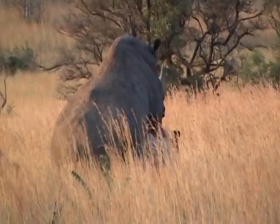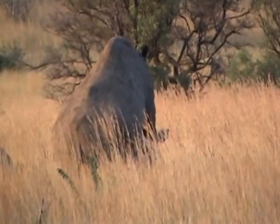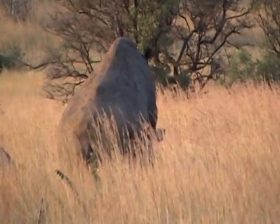That's something very special to see, two rhinos mating as well. You don't see that often.